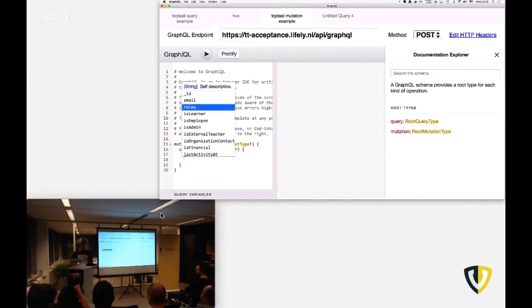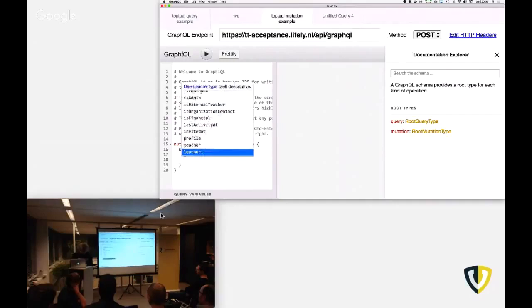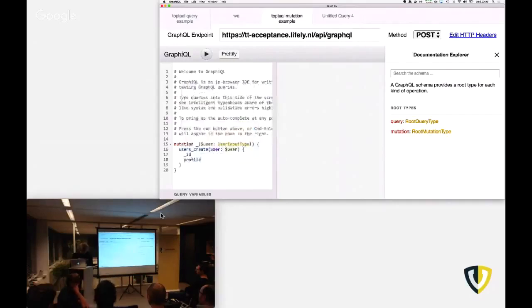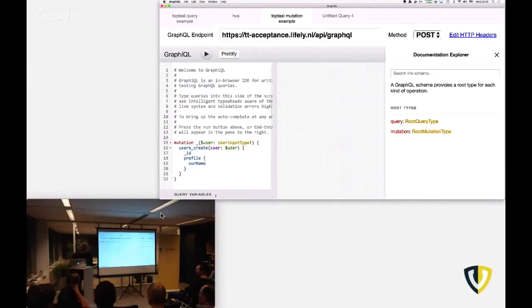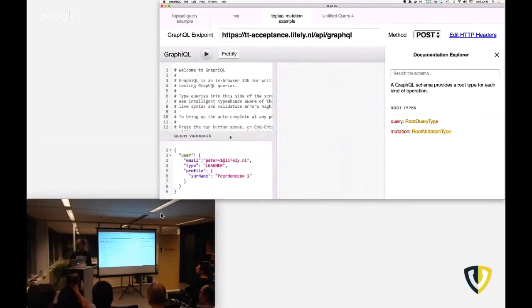So, for instance, if you have a model which says this person was added to the API, you could also get back its profile and then its surname. Now we say we pass a user to this user create, and it has the input type user. And just imagine this from a front-end perspective, you're just being helped, like how is this API working?